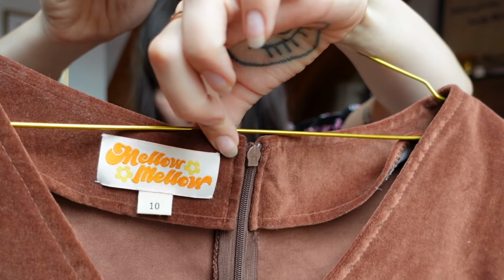This is the tag, and if you see, this is a size 10 Australian. The other things were size 12. I don't want you to compare sizes. I just want to say I always go off the sizing chart, so I will go with whatever that says. That's why I have clothing in pretty much every single size, because clothing just runs differently depending on where you buy it.